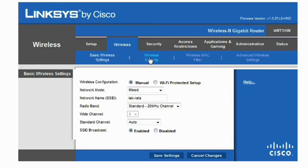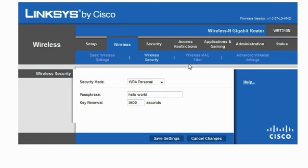So now we've changed that, and that's a good point towards security. Next, we're going to actually invoke WPA. So I'm going to go over here to wireless security again, and you can see there's a security mode pull down here. Now you can see all the different options, right, John, of all the different types of security that are available on these routers.